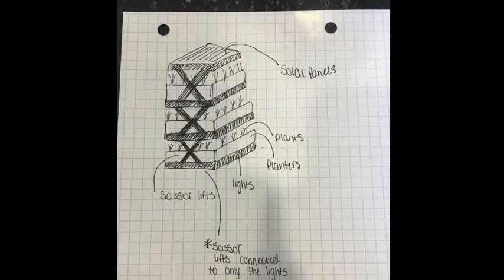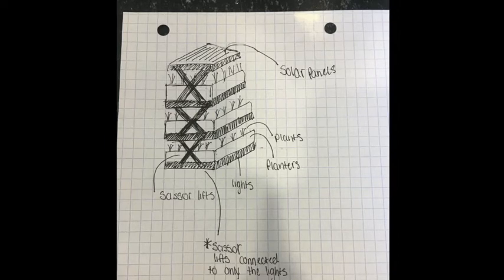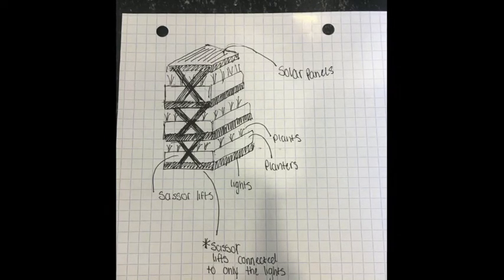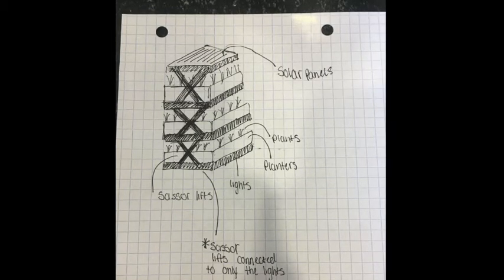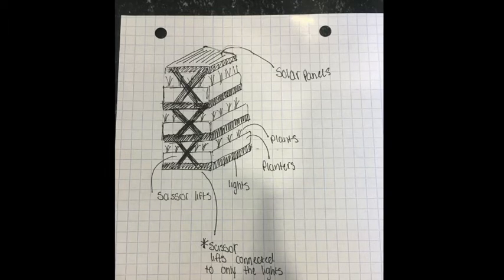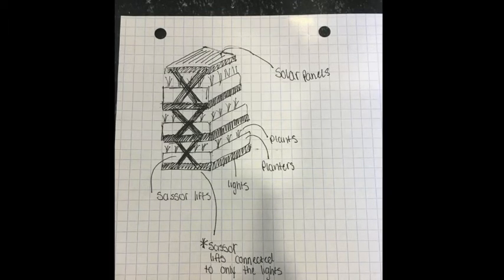This was the final design that I came up with. It has optional solar panels on top, or as an alternative, you can stack as many systems as you want on top, similar to how a Lego would stack. Another thing about this system is it utilizes scissor lifts to make it ultra portable because the whole system can pack down when not in use.